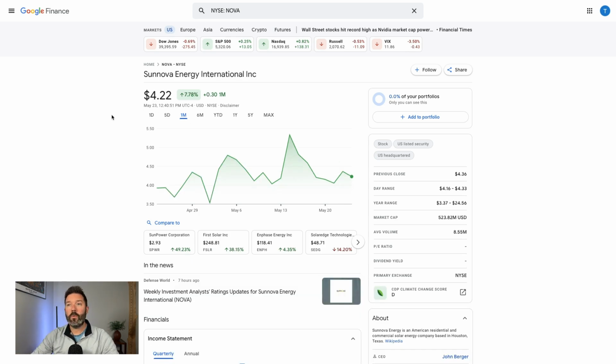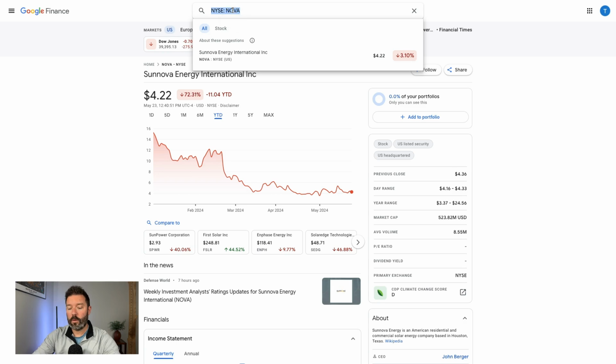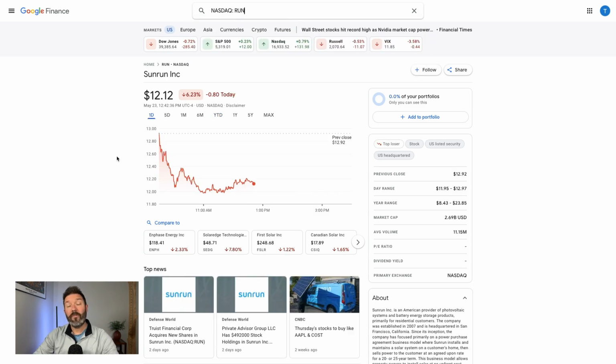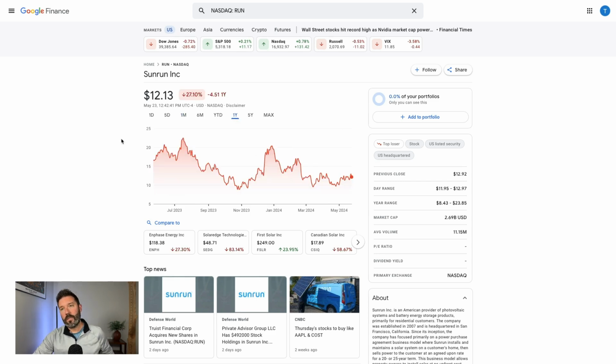Sunnova, another one that's done really well, up 7.8%, so not quite as big a move, but pulled back, down 72% for the year. So not a lot of momentum in the business. They've had similar financing problems to SunPower. So this is that difference between the long-term view and the short-term view. The final one is the most valuable from a market cap perspective of the three. Down 6% today, but over the past month up 17, 18%, and not quite down as much as the other two so far in 2024.